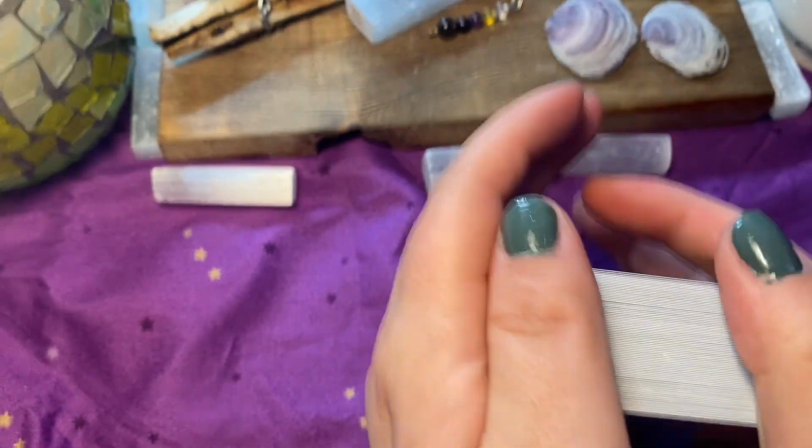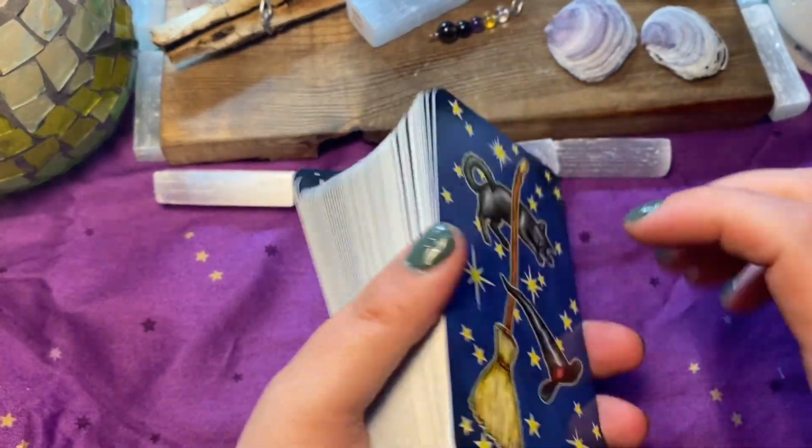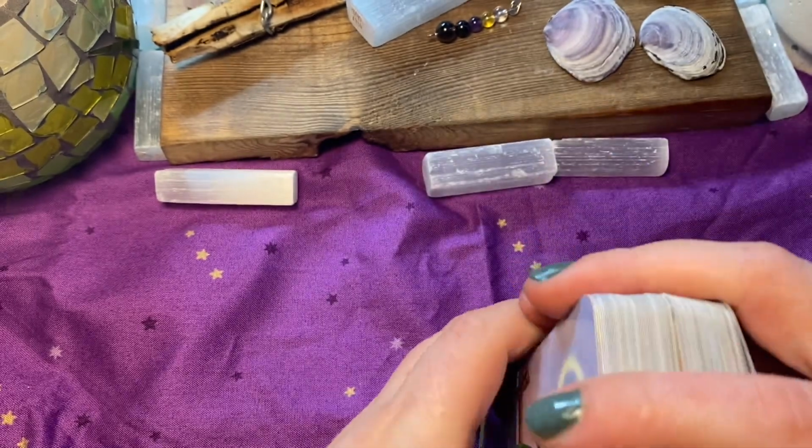So yeah, any recommendations on quilting it myself and what colors people may have used, let me know, because I think I definitely want to do that with this deck.